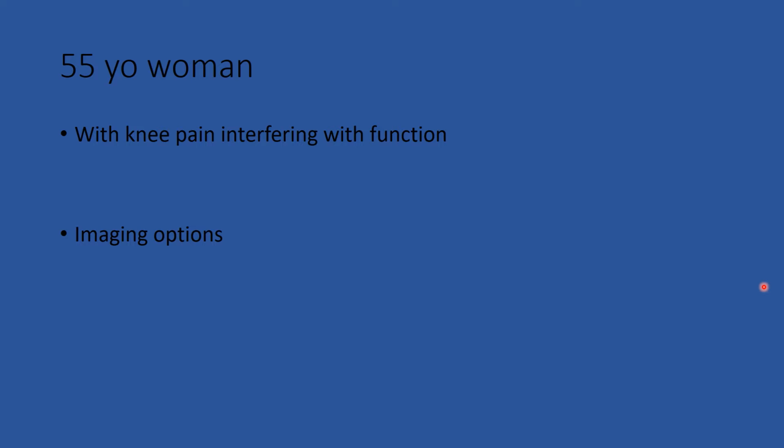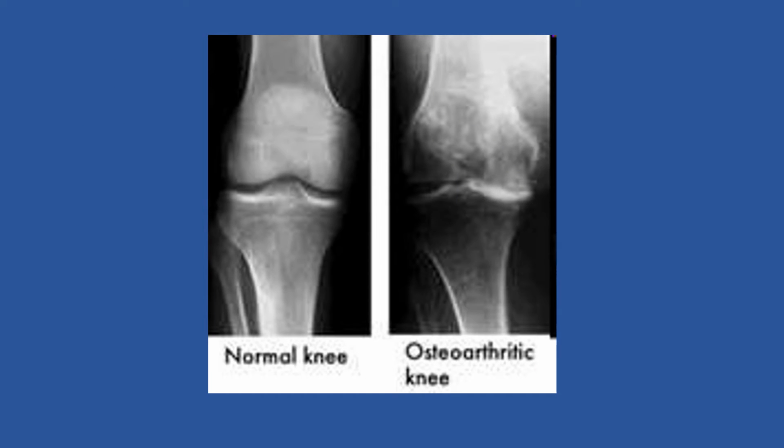So there's a 55-year-old woman. She's got knee pain. It's interfering with her function. And so you're going to get some kind of imaging of her knees. The big take home here is that make sure if you do get imaging, in general, you want this to be a standing image. You can see that there is increased whiteness here. That's a sign of arthritis.